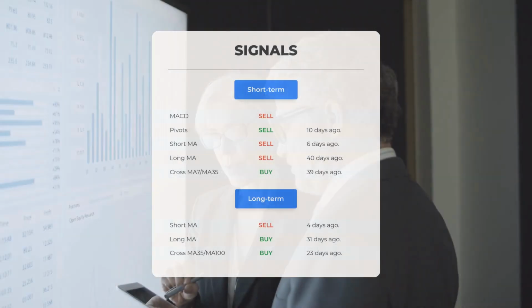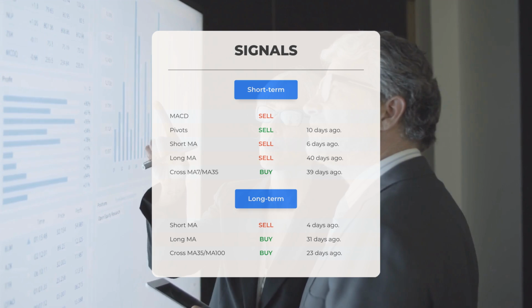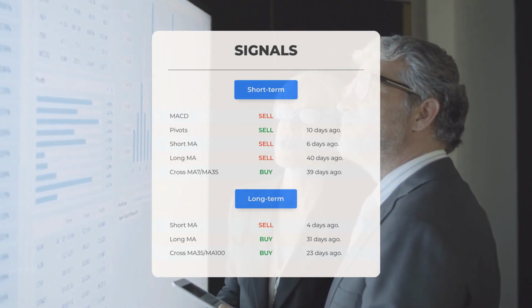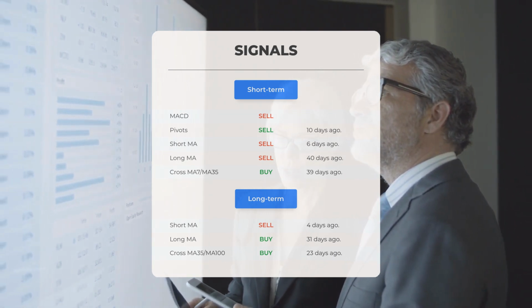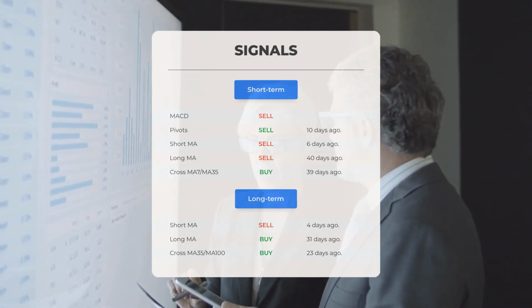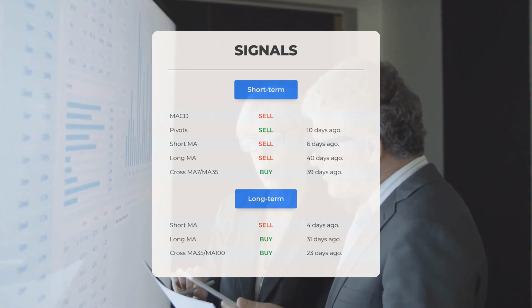Here are some additional signals you might find intriguing. Moving Average Convergence Divergence indicates a sell signal. Pivots show a sell signal from 10 days ago. The short-term moving average presented a sell signal 6 days ago. The long-term moving average indicated a sell signal 40 days ago. The relationship between the short and long moving averages suggested a buy signal 39 days ago.